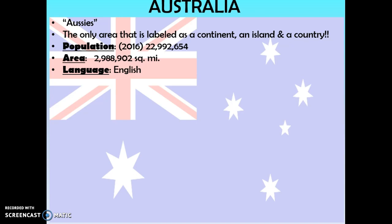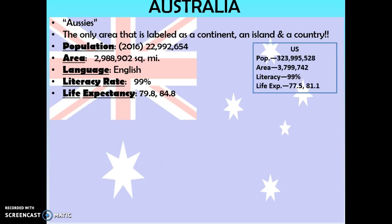And in your packet, there's a fun little thing you can do talking about the slang of Australia. You could do that just for fun to see what phrases you actually know what they mean or what you can guess correctly. And the literacy rate is 99%, which tells you that it's pretty good. Now, life expectancy, it's a little bit better actually, I think, than the United States at 79.8 for men and 84.8 for females.